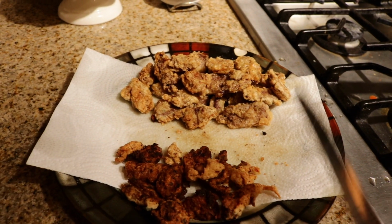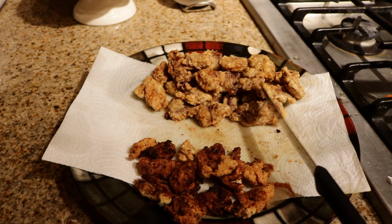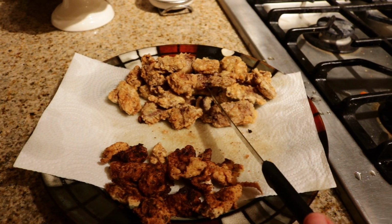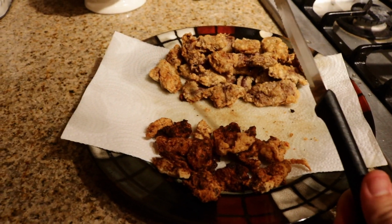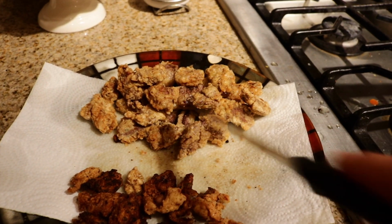But as always, before you serve anything, I've been doing this the whole time. I've been checking them. I checked a couple of them, making sure they're done. You don't want to serve anything raw to people, especially when it comes to rabbits. I'm not sure if you can, but I wouldn't eat them medium rare or anything, since they're all done just like they're supposed to be.